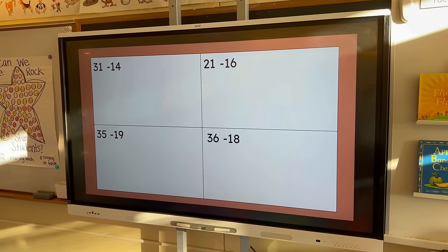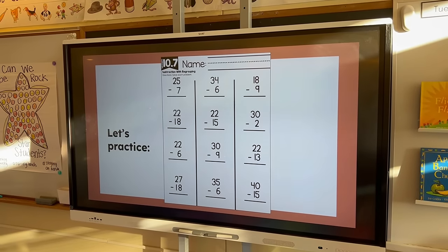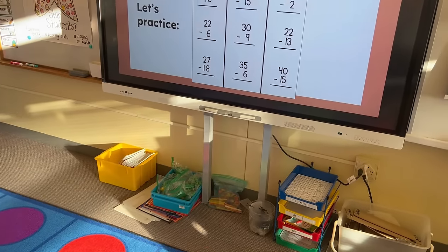Kind of give those next level skills type thing. And then we do have a regrouping practice sheet if we get there, depending on how long this activity takes, which might take a while. So voila, that's what we are up to in math.